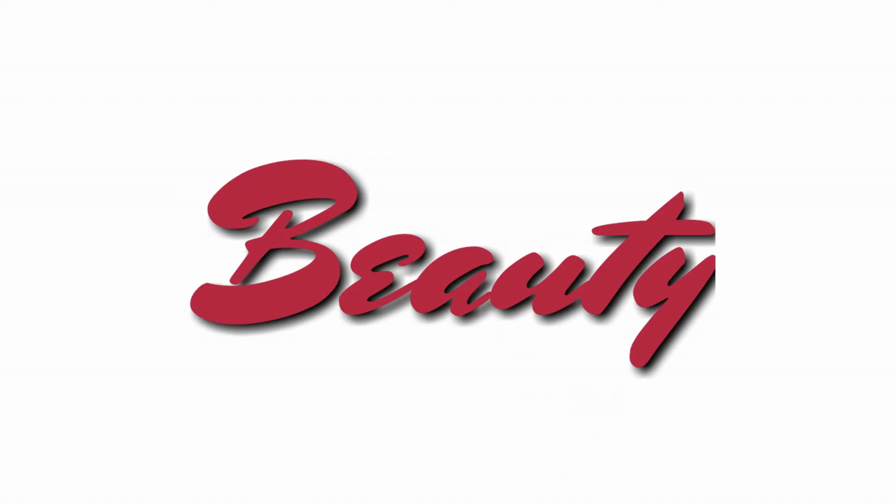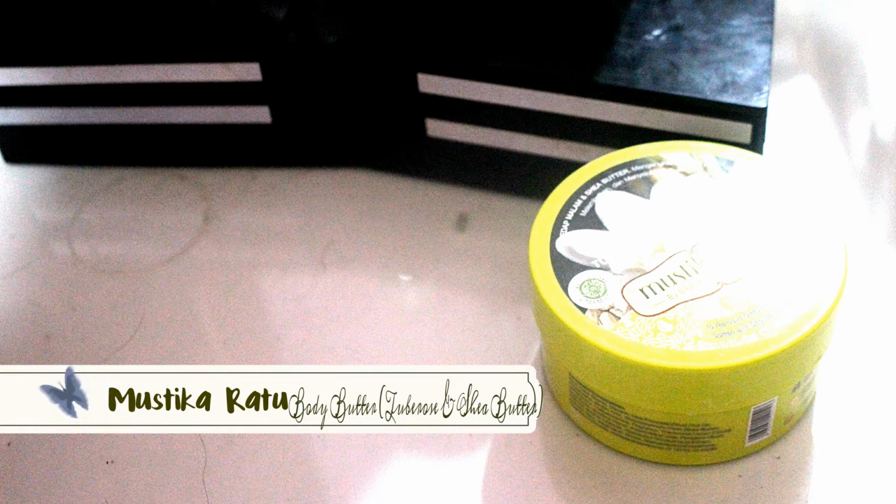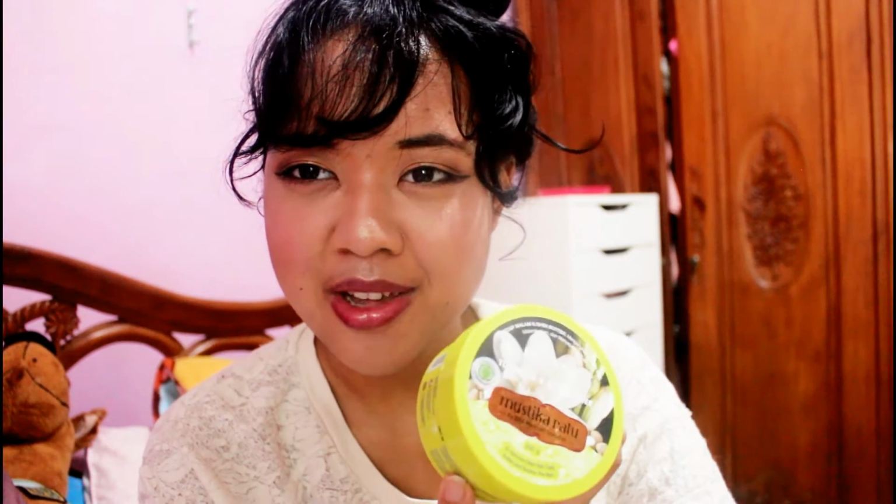I want to start with the beauty. First thing that I want to mention is this body scrub by Mustikara in the tuberose and shea butter. I love this so much. It smells like morning, like wet morning, like raining in the morning. I don't know, but when I smell this, it smells like morning. I really like how this smells.